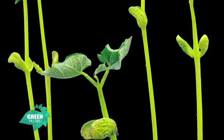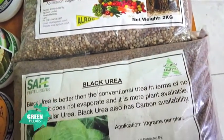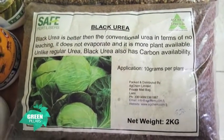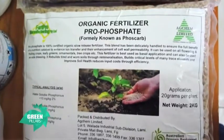We also sell the conventional fertilizers, but we normally recommend the sustainable and the organic fertilizers to get good yields and good soil health. All these are in our organic and sustainable fertilizers. It's 100% certified organic fertilizers, sustainable fertilizers, and it doesn't damage the soil biology, and it improves soil health. The shelf life is better, and the taste is good.